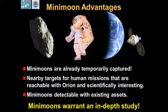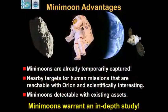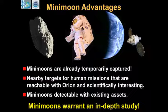You said that of the 17,000 in your simulation, you could get to all of them when leaving from GEO. What was your delta V limitation on getting to them? It was a few kilometers per second. A few kilometers, okay, thanks. So GEO is the wrong place to wait. Yeah, we know that now.